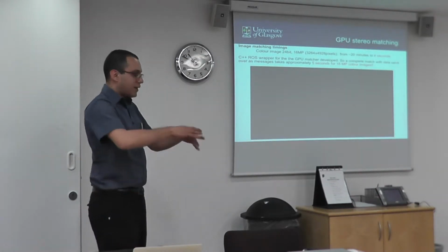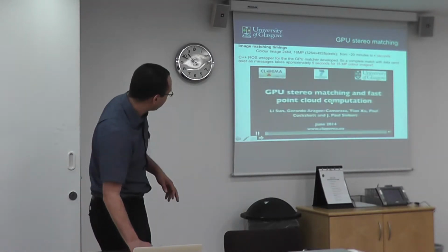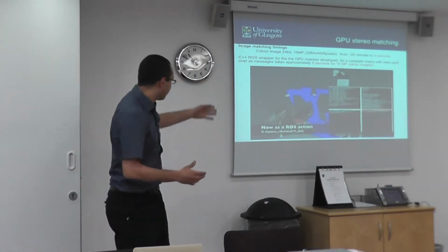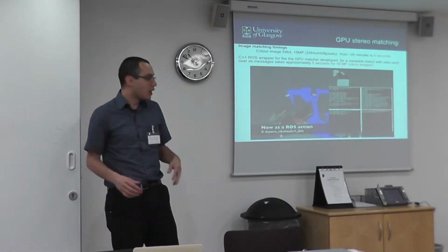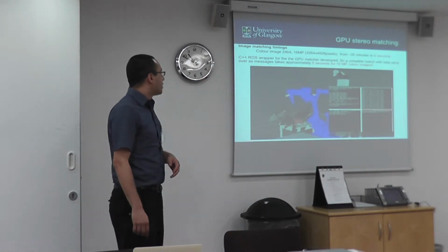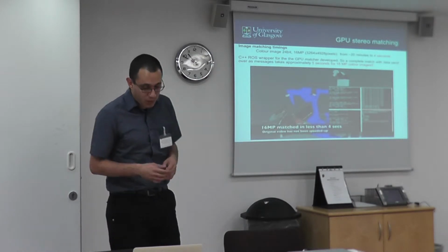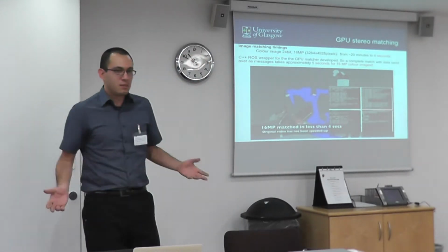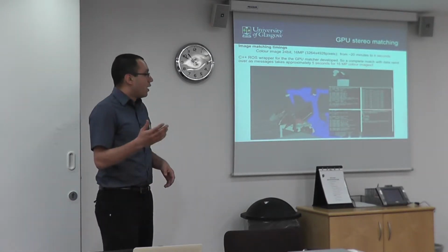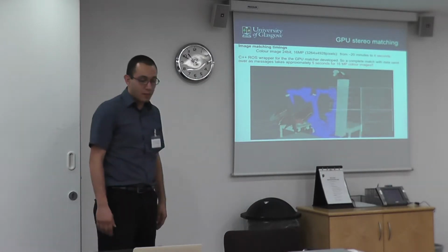So in order to obtain this point cloud of the clothes, we are using our stereo matching that has been developed over 20 years in Glasgow. So we take a pair of color images. Those are 16 megapixel images. At the beginning of the project, it was taking 20 minutes. And that's not realistic for any robotic application. But so far we have managed to reduce that time to 4 seconds using GPU programming.